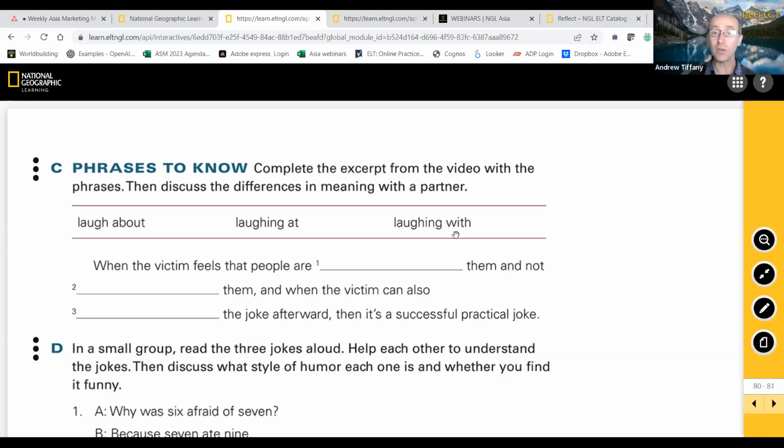So when we tell jokes or when we have fun, which one do you think is better? Is it better to laugh with people or to laugh at people? Which one is nicer? Yeah, laugh with. Good. And it's really important to understand the difference, because that's a small difference in English that has a very big impact on your relationships, perhaps. So it's very important to use the right words.